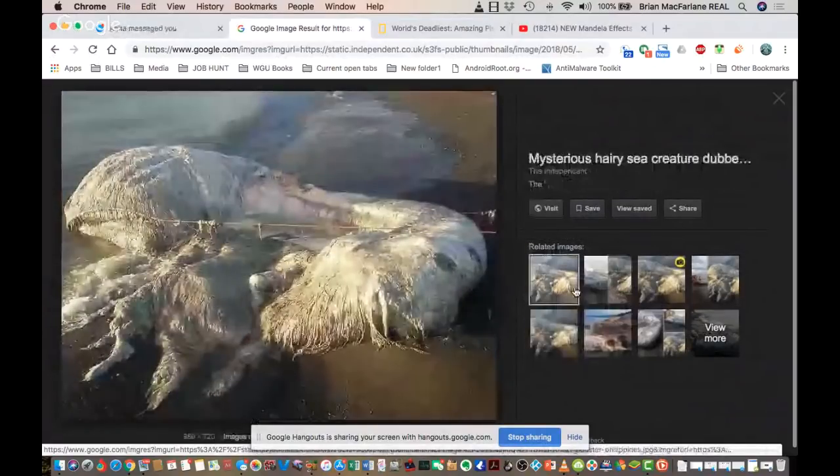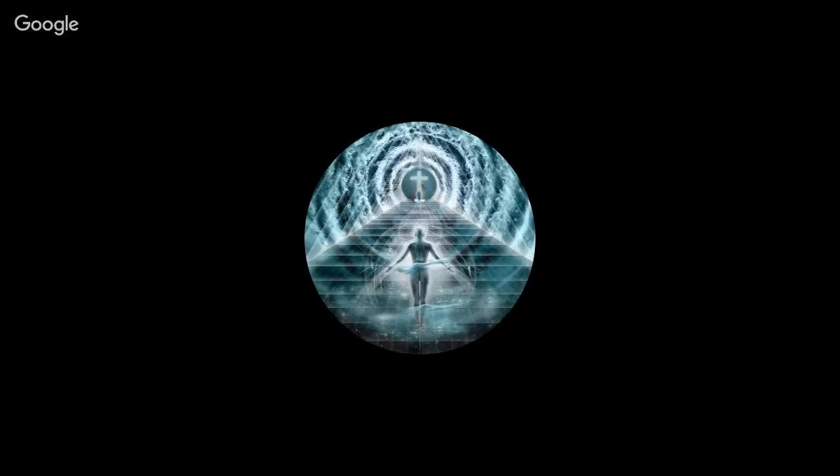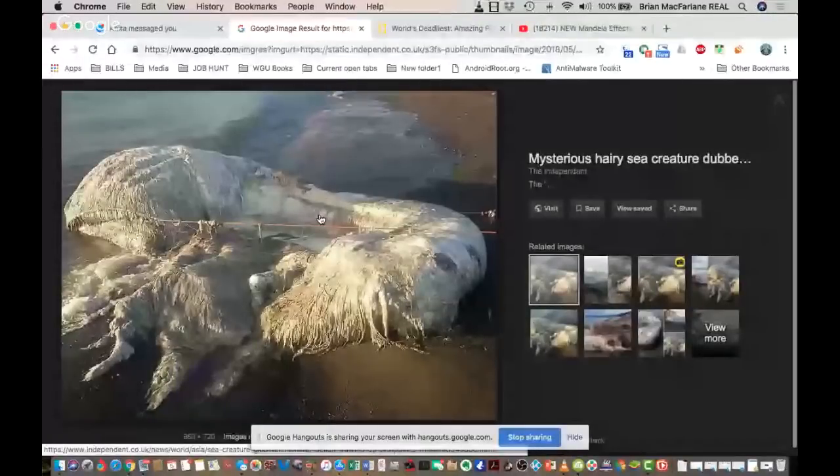It says here, mysterious hairy sea creature. You know what that kind of looks like, right? It looks like those creatures on Hoth. It reminds me of Hoth, which is actually a cold planet in Star Wars. And you remember that dying beast that Han Solo was riding on? Get the meat out of it and put Luke Skywalker in there to keep him warm. Let's see. That's what that looks like anyway.